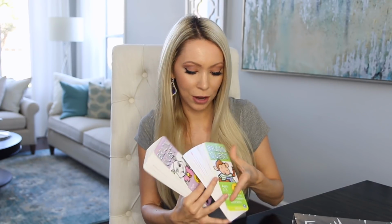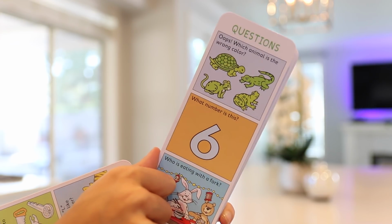Next up are these Brain Quest cards for kids. I've been using these with Carter for months. He loves them. I love them. They have them for different ages and they're so fun. So they're just like little questions with the answer cards behind them.